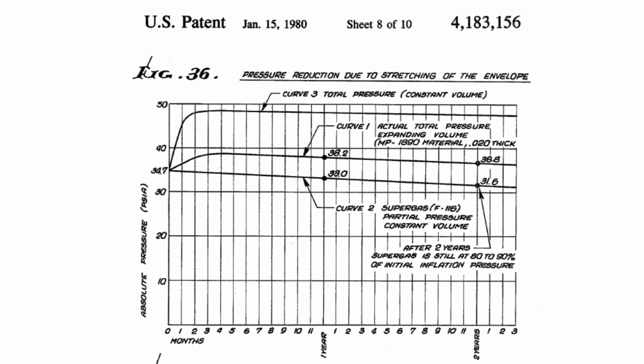Therefore, as compared to most materials classified as barriers, the material of the insole is relatively quite permeable to most gases, vapors, including the primary constituents of air, i.e., N2 and O2. Only the special group of gases, vapors, which are defined herein as supergases, exhibit very low diffusion rates through these films. These supergas diffusion rates are extremely low, as is seen in Curve 2 of Fig 36, which is the curve for the partial pressure of Freon, F116, in a constant volume urethane enclosure.